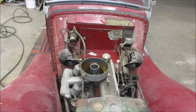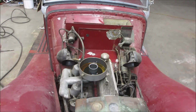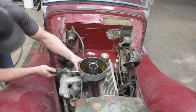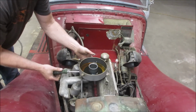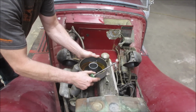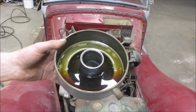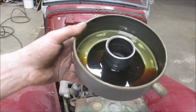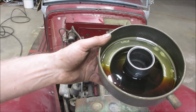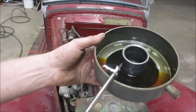Yeah, looks really clean. I don't see much crap in the oil, you know. Doesn't run very much to get any dirt. There's not even really any dirt. A little bit, but not much settled into the little vein there.